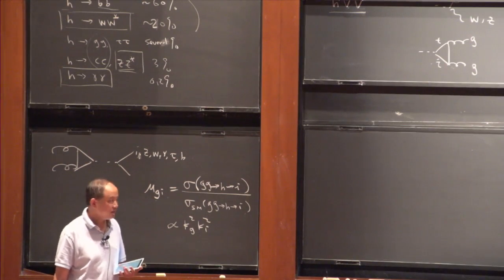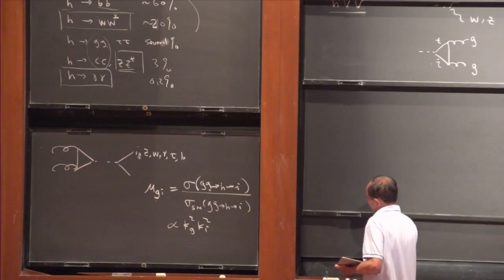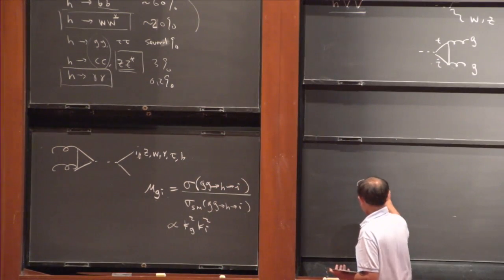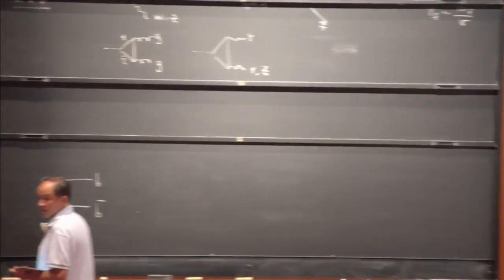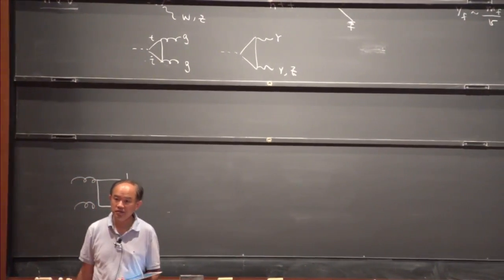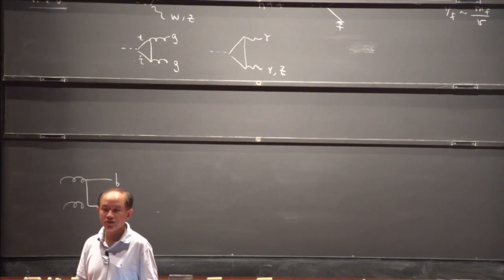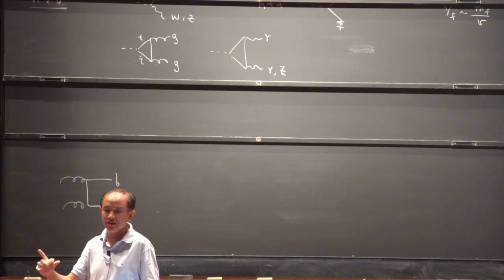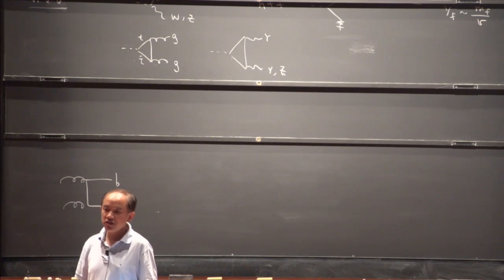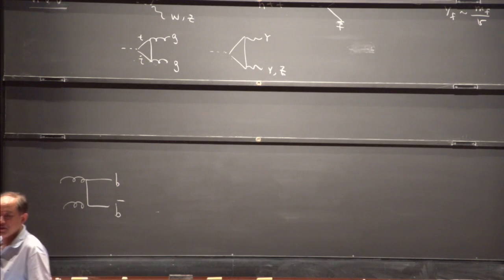This is too big. It's so big that you cannot even afford to trigger on b jets in this channel, because the b jet is not hard enough. QCD dijet triggers are at least several hundred GeV, a couple hundred GeV.